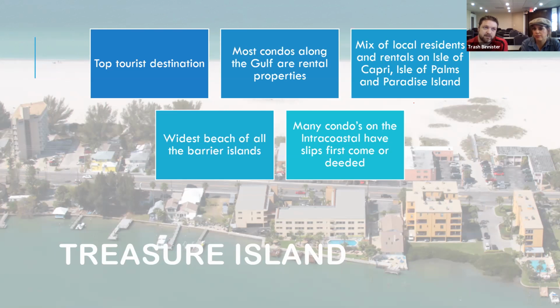The top vacation rental management companies are only charging 20, 21%. So there's an enormous savings in recommending our clients to an outside vacation rental manager if they're not going to do it themselves. And we have a slide, I think, at the very end of this presentation that talks about the difference between condos and condo hotels.